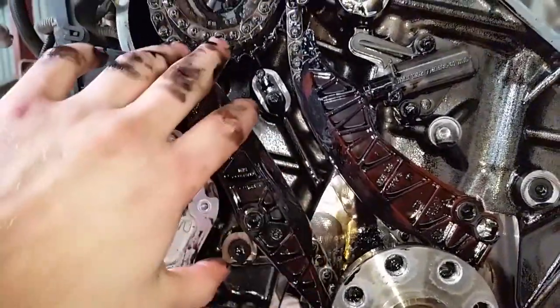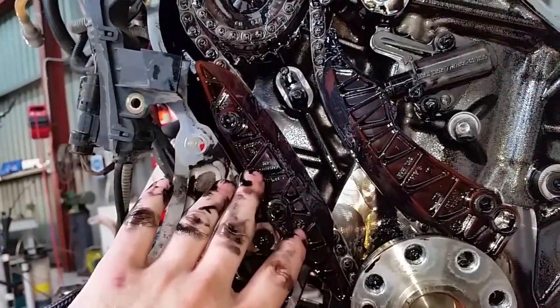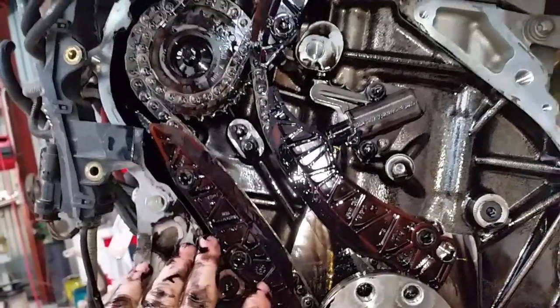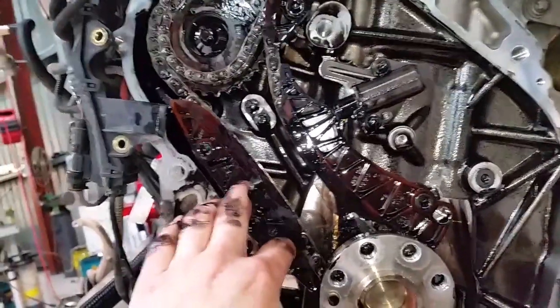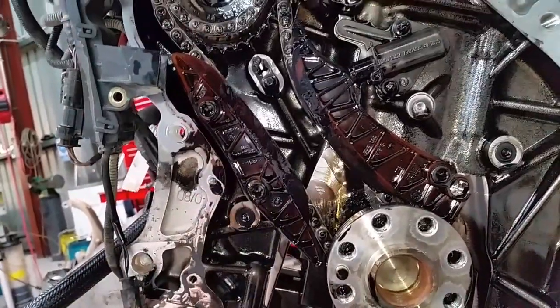the guides break. Another one I've had, the guides have broken, the engine's carried on running, customer's not stopped the vehicle, and then the chain has then finally snapped also. So if you do ever hear a noise in one of these N57 or N47 BMW engines, switch it off, get it towed, speak to your mechanic, whatever.